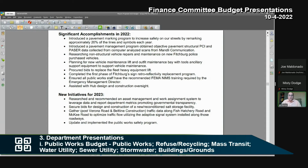We're looking to secure bids for design and construction of the salt storage shed. We have proposals right now for how to rehab it, and then replacement costs as well. So we're evaluating that through the end of the year, and then next year we'll be making that decision on whether to replace or to rehab the existing salt shed.